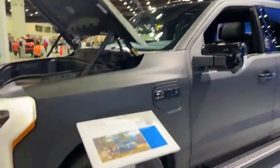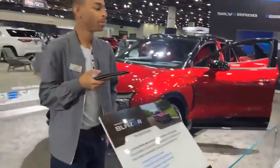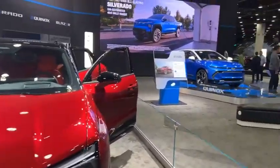Grab the camera from you. Thank you so much. And we're starting right here at Ford. This they unveiled last night. This is getting a lot of attention. This is the Ford F-150 Lightning, which ranges from about $50,000 to $90,000. So they unveiled this last night.